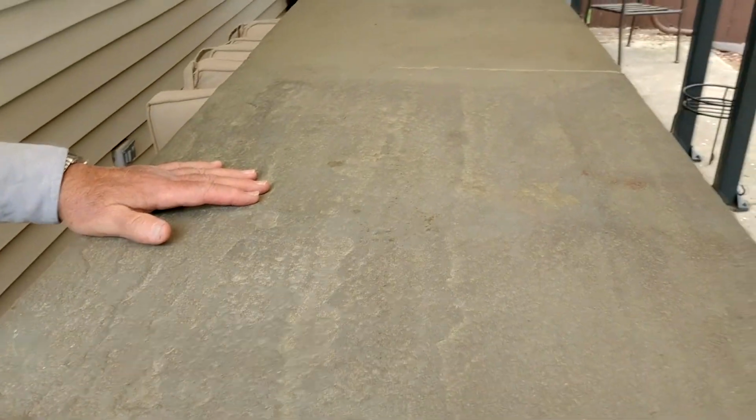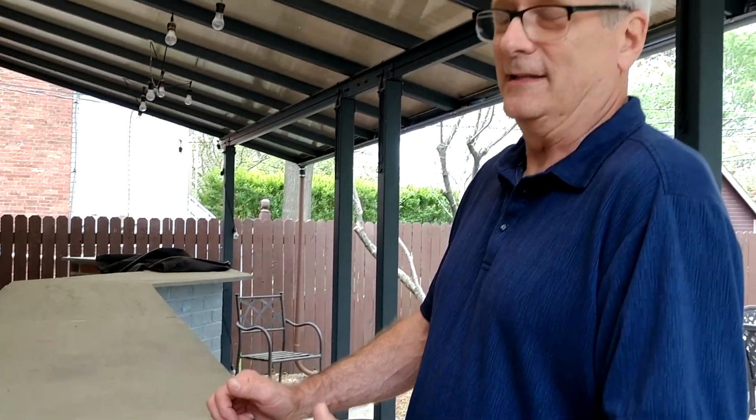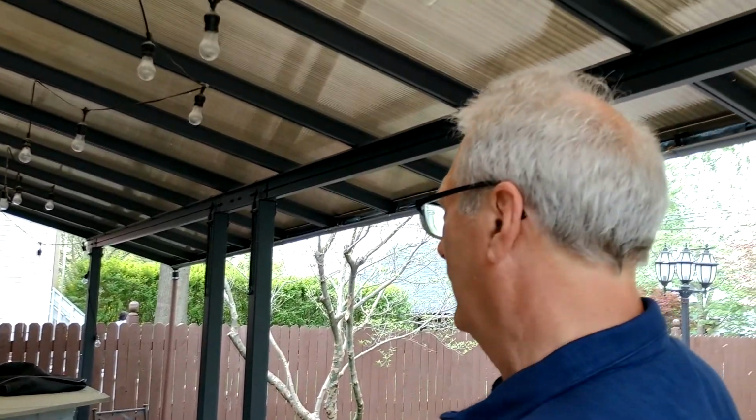There's more pollen this year than I have ever seen in my entire 70 years in Lewisburg. It's thick. It's thick on here. I don't think we're getting any sunlight through here because of all the pollen.